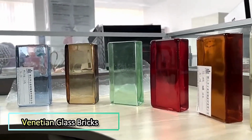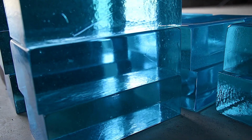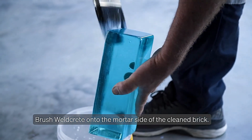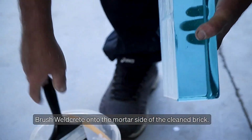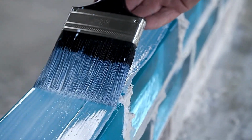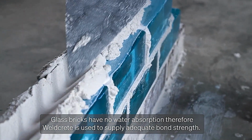Venetian glass bricks, a fusion of art and architecture. The Venetian Lagoon is home to Venice, a city celebrated for its bridges, canals, and rich artistic heritage. Nearby lies the island of Murano, famous for its exquisite glass creations. It's fitting that the stunning glass bricks from this region are named Venetian bricks.